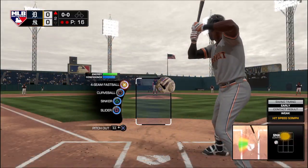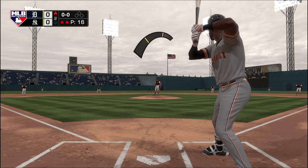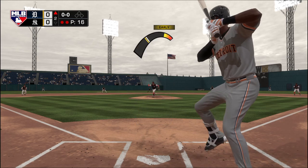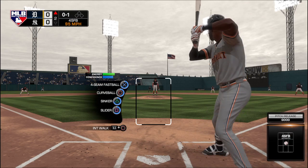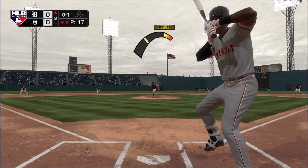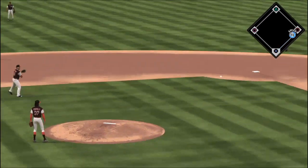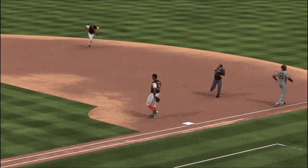So digging in now, Nico Goodrum. He'll work on keeping this top of the second alive. A fastball right down the middle for a strike. Chopped weakly to the left. Fielded by Moustakas. Throw in time, and the side is retired.